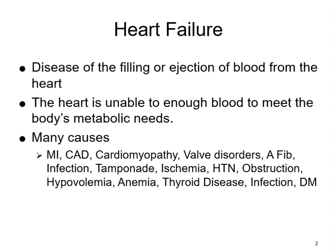So both of these types, systolic and diastolic failure, decrease either the filling of the heart with blood or the ejection of the blood from the heart. In that case, we now will have a mismatch between supply and demand, right? Because blood carries oxygen and the body needs oxygen.